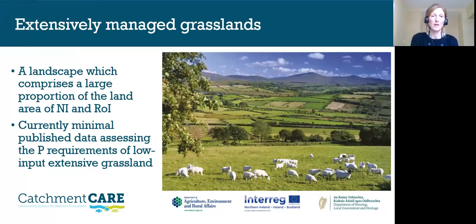So extensively managed grasslands is a landscape which comprises a large proportion of the land area of Northern Ireland and the Republic of Ireland. But currently we have minimal published data assessing the phosphorus requirements of these low input extensive systems.